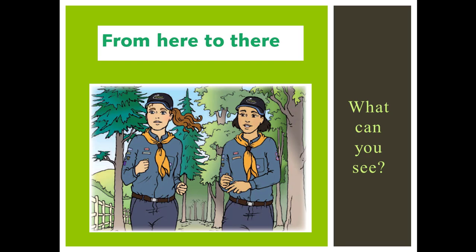I can do it myself, yeah. Look at the girl with the long brown hair. I guess that I have seen her before. Maybe she's Jenny. And the one with her is maybe her friend. And they seem to be scouts. Look at the uniform. It's the uniform of scouts.